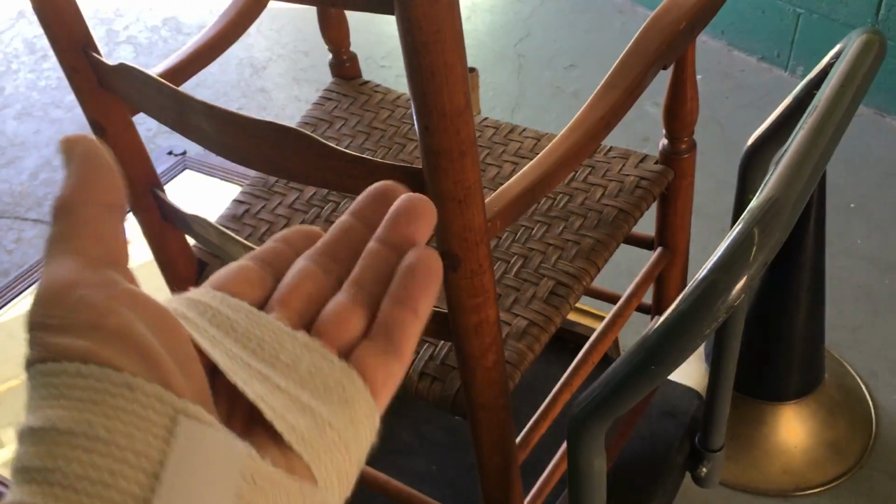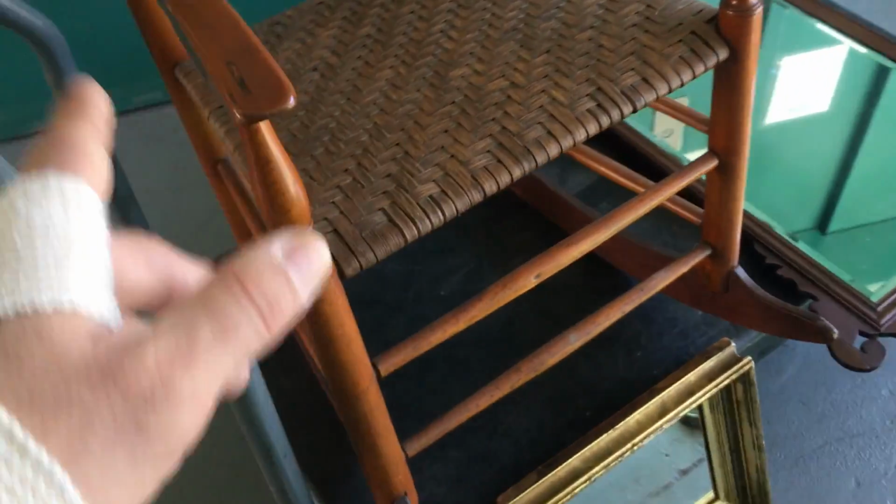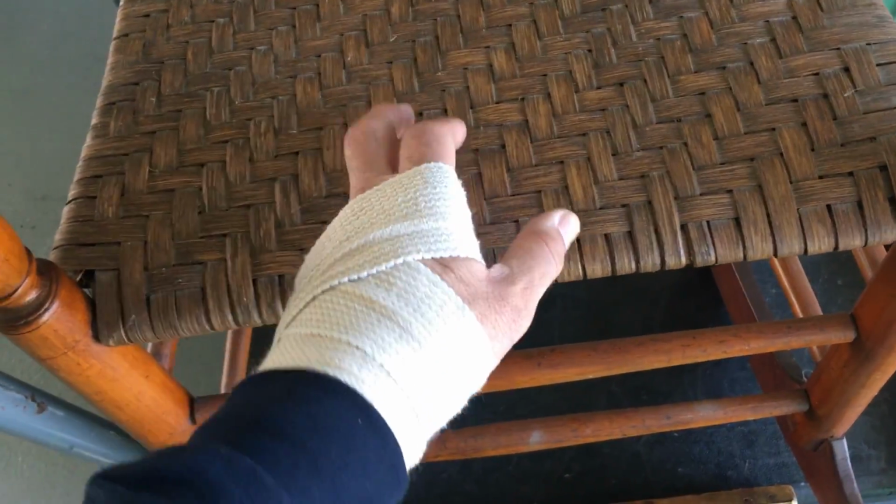Beautifully done. I love the way the oak slats have aged here and sort of warped with time. There's a lot of character. Now the seat is a replacement. Would we like to have an original seat? Of course we would, but it was probably in bad shape. Whoever replaced the seat, it is an old replacement. They did a good job. They did it right.